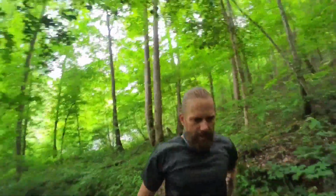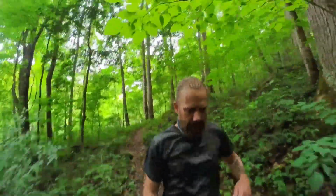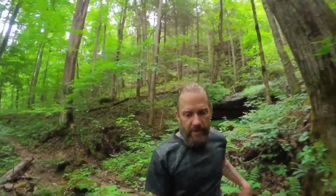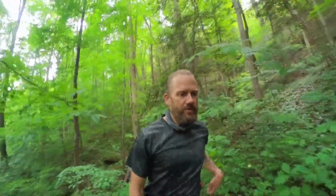I can't even look at the camera because so many rocks. About to cross another little drainage here. Oh boy. You can get through most of this without getting your feet wet. The major water crossings are on the northern section of the route.